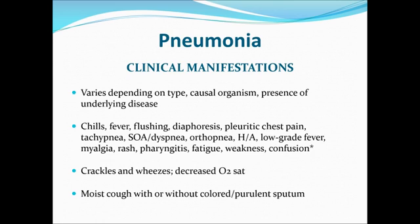Other clinical manifestations: crackles and wheezes. Also decreased O2 saturation. They might have a cough. A lot of times they do. Typically it's a moist cough. Maybe they're producing sputum that they're able to cough up. Maybe they're not. The color of the sputum, the amount of the sputum can really vary.